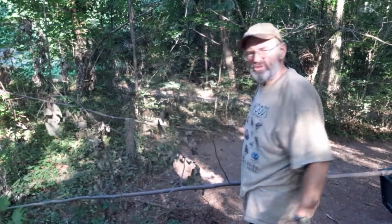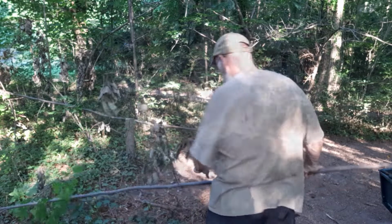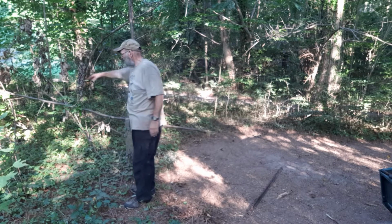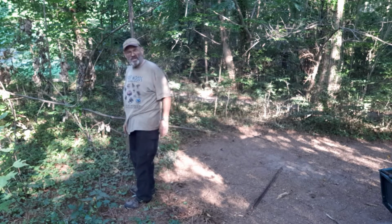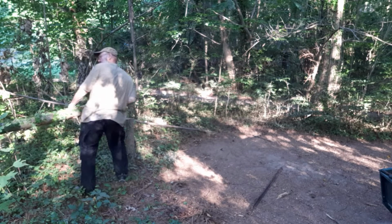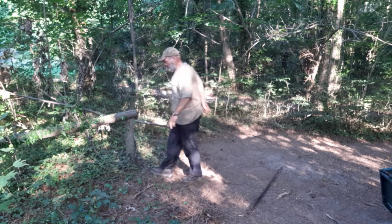Now, some of these smaller trees that I cut down are going to become some of the poles that I'll need. I'm going to put them in a pile over there and then delimb them later. Like I said, I would like to come into this area and cut some of this out a little bit more. I want to make sure I have plenty of space. I'm going to tow out, I think, with the Rokon.